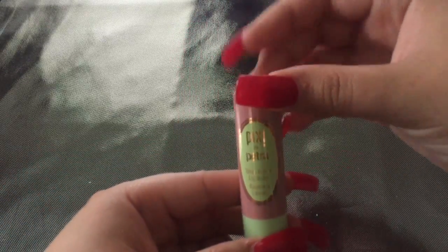Next is this Pixie by Petra little tinted lip balm, and I tried this out, and unfortunately, it didn't look very good on me. I think it was a little too pearly, but maybe it's because my lips were really chapped that it didn't look very good. So, I mean, it's pretty, just I don't know if I like it on me, but I like the packaging. Very cute.